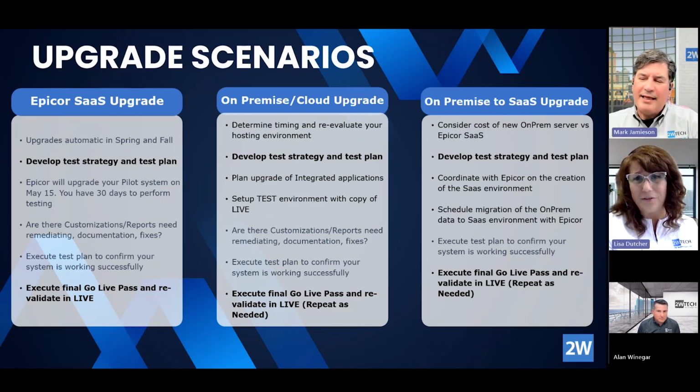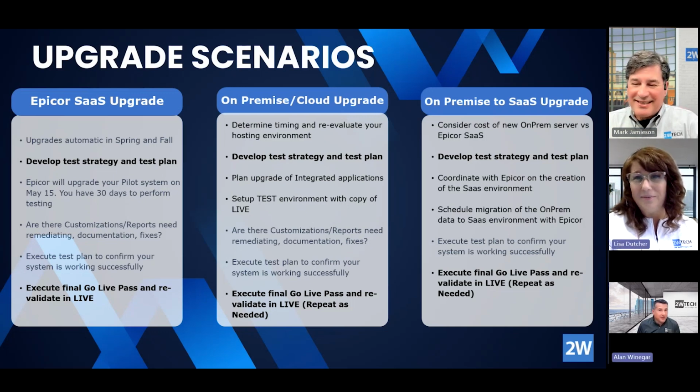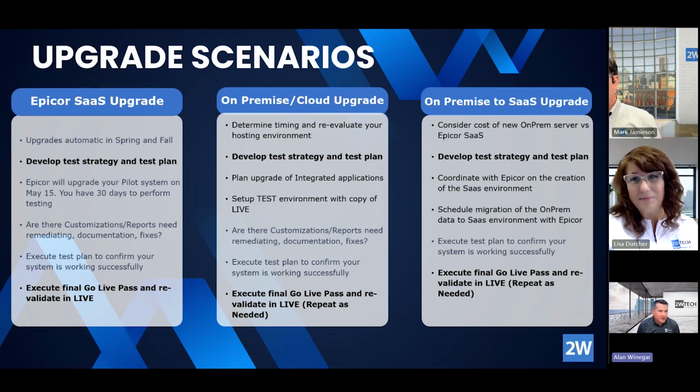With SaaS, sometimes people think, well, I'm on SaaS and I'm going to get upgraded, so I don't have to prep for it. It'll just happen. But that's just not the case. It's always good to plan and prep. Less surprises. Yeah, the last thing you want to do is surprise your end users with something new that pops up that you didn't know about, and then you're scrambling to figure it out, right? Again, you want to reduce as much confusion as possible.